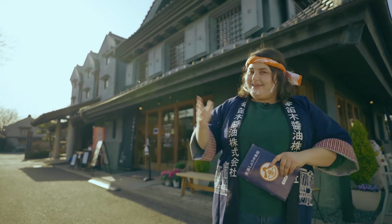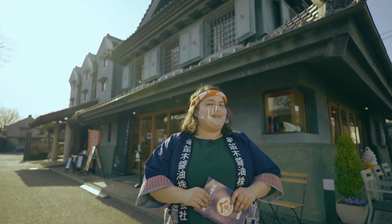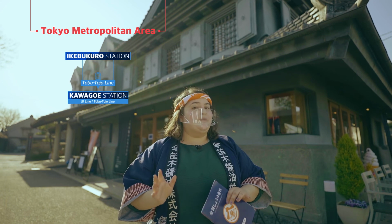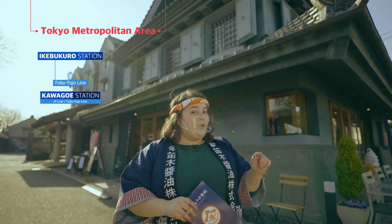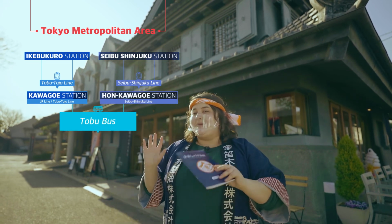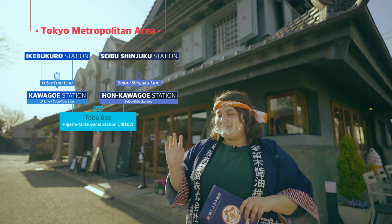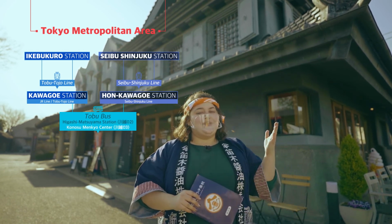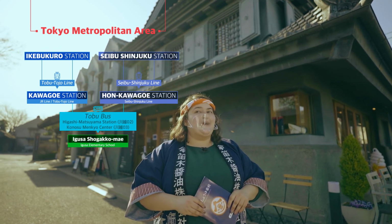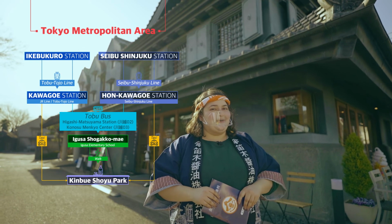And finally, we come to the end of our tour. Have we solved the mystery of soy sauce for you? Before you go, let's go over the directions one more time. If you're coming from central Tokyo, you'll first want to take the JR or the Tobu Tojo line to Kawagoe Station, or the Seibu Shinjuku line to Honkawagoe Station. And from those stations, you can take a Tobu bus. Either the Kawagoe number 2, bound for Higashimatsuyama or Hachimandanshi, or the Kawagoe number 3, bound for Konosu Menkyo Center. And then you'll get off at the Igusa Shogakko Mae stop, which is right around the corner from here. Or you can always take a taxi from Kawagoe Station as well.